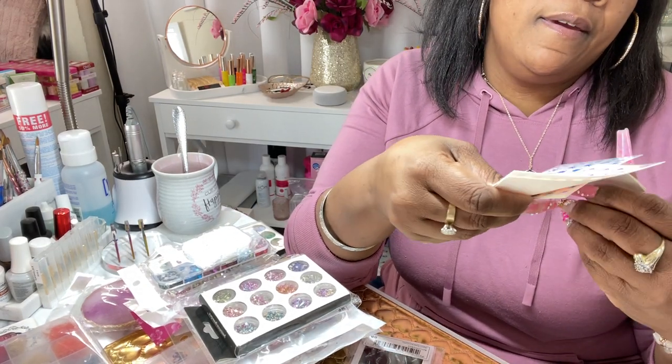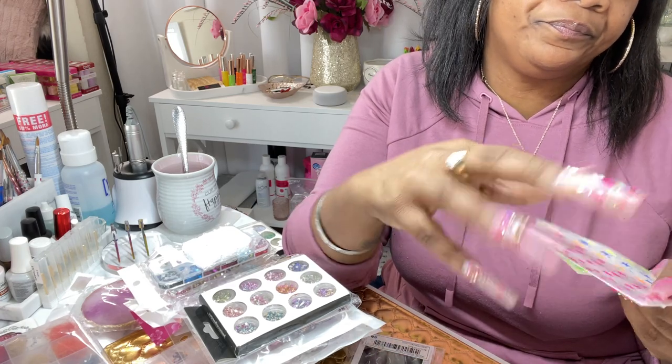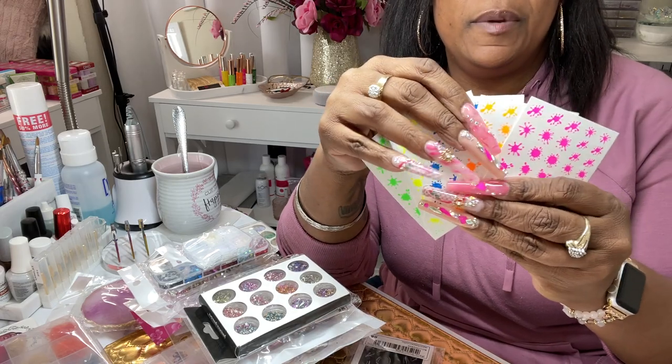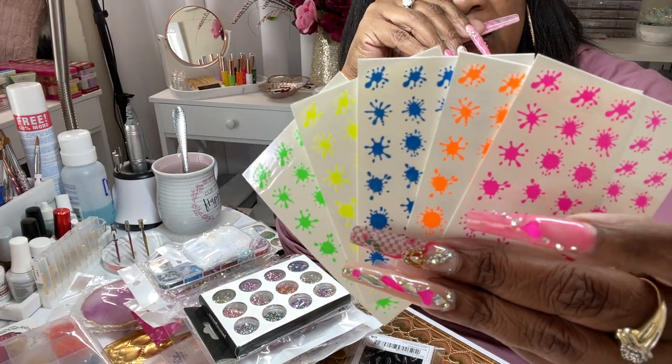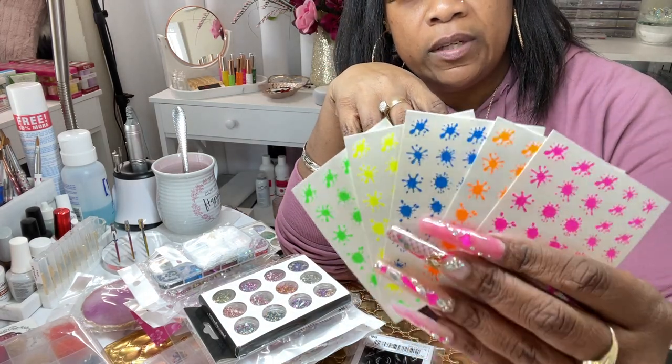These I feel like getting ready for spring and summer. So same colors as the drip, but these are splatters. The neon pink, orange, cobalt blue, and neon yellow and green.